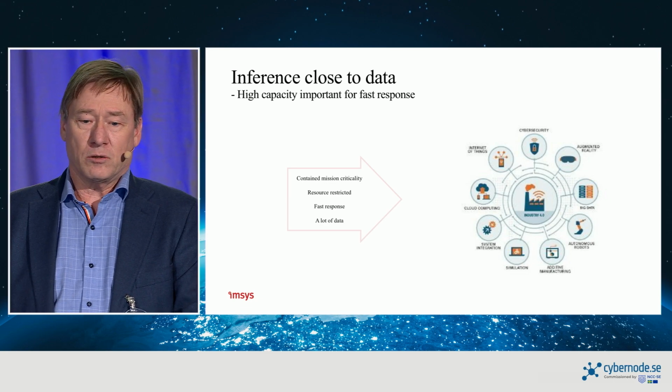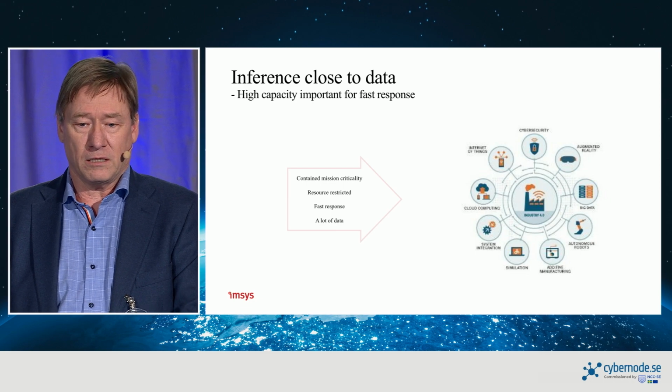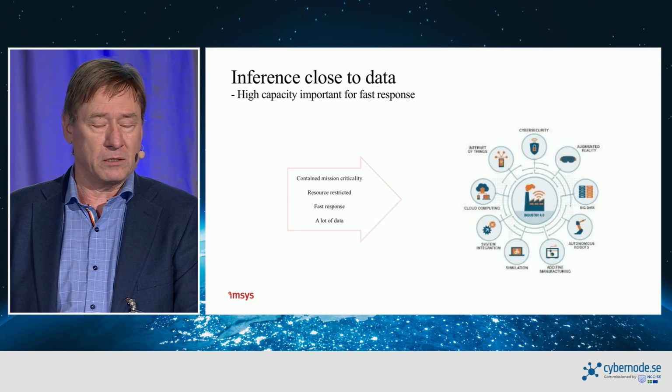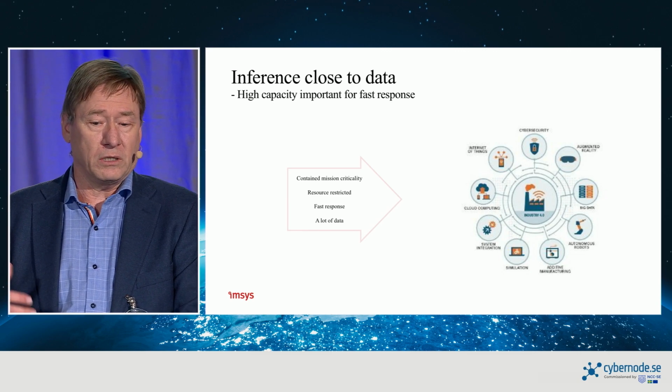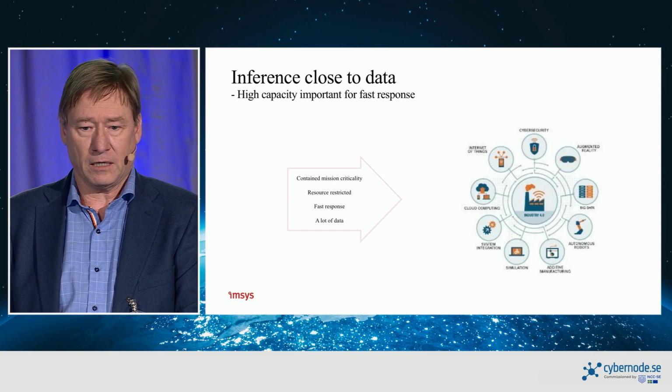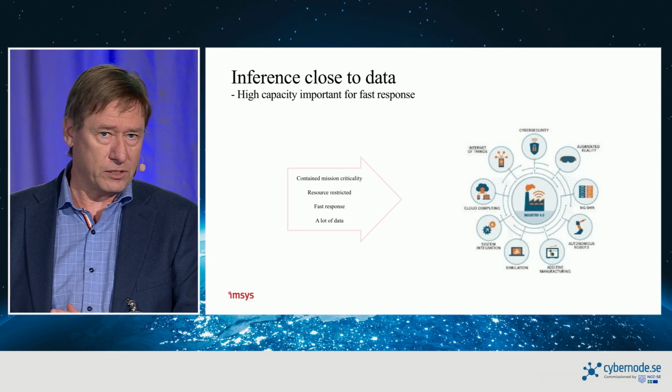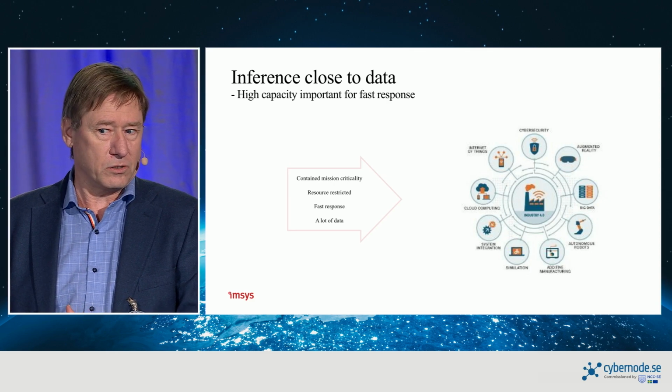I mean, so mission criticality, it's resource restricted, but not that restricted with the new technology. You need fast response time at the edge, and there is a lot of data. And you want to do this energy efficiently at the edge. So reach numbers like 4 teraops per joule in energy efficiency. So do a lot of operations and potential analysis then.